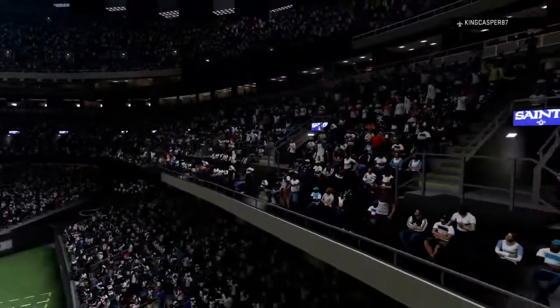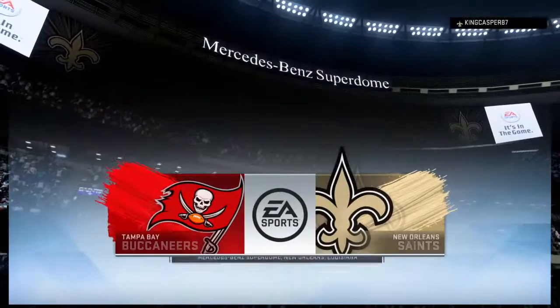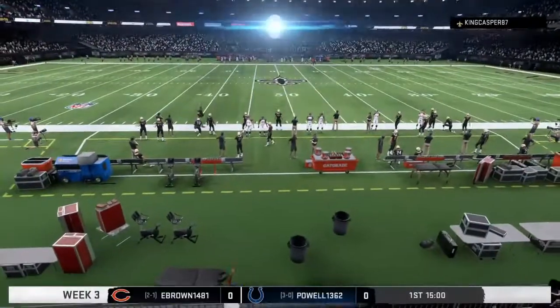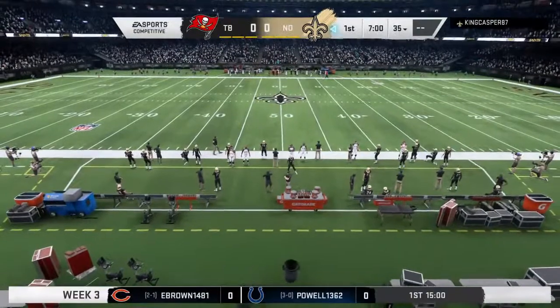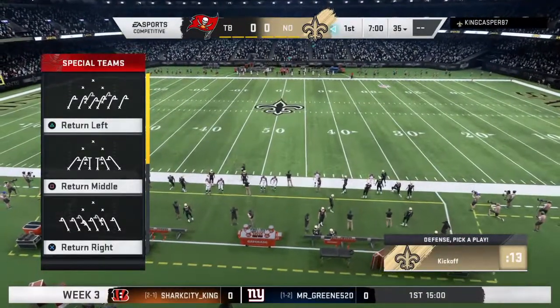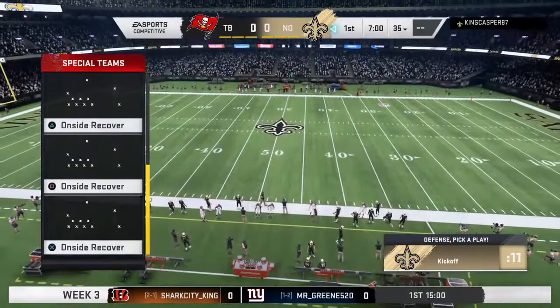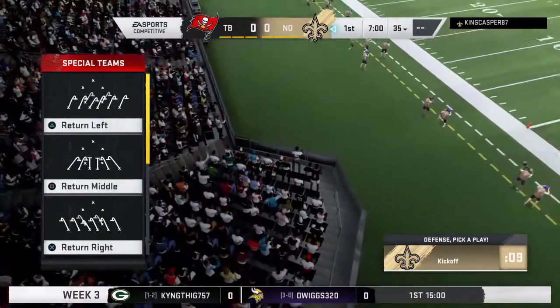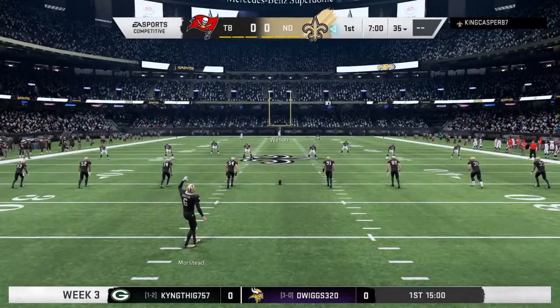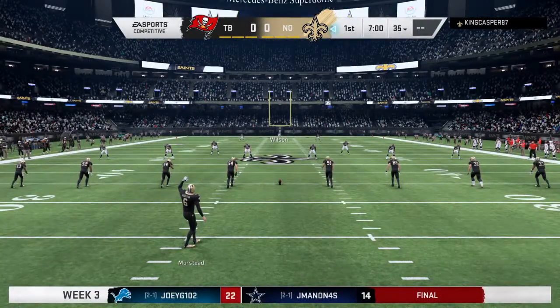From a city that's played host to 10 Super Bowls, here's a look inside the Mercedes-Benz Superdome in New Orleans. Nothing like the fanfare of introductions to an NFL game, and that was in evidence a moment ago. Fireworks, pyrotechnics, you name it, this crowd is ready as their guys get set to match up between the Tampa Bay Buccaneers and the New Orleans Saints.